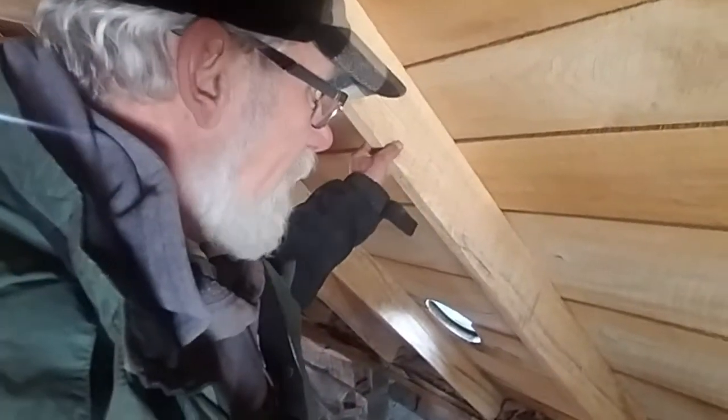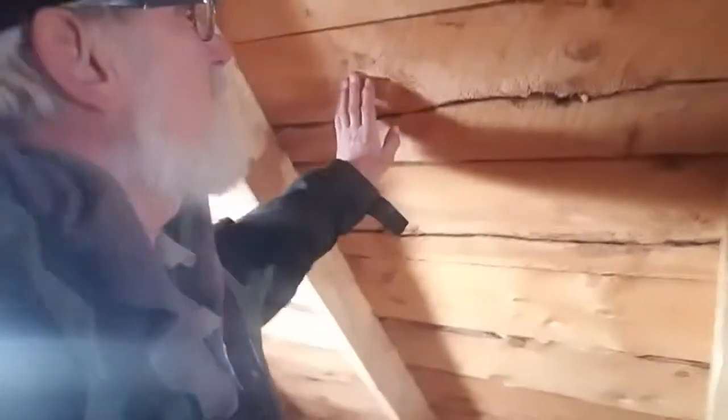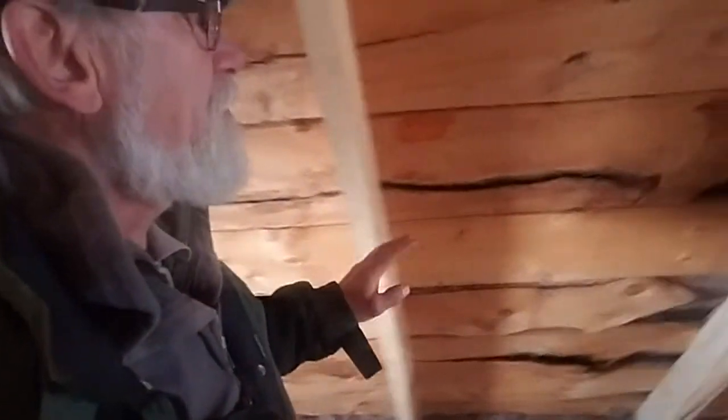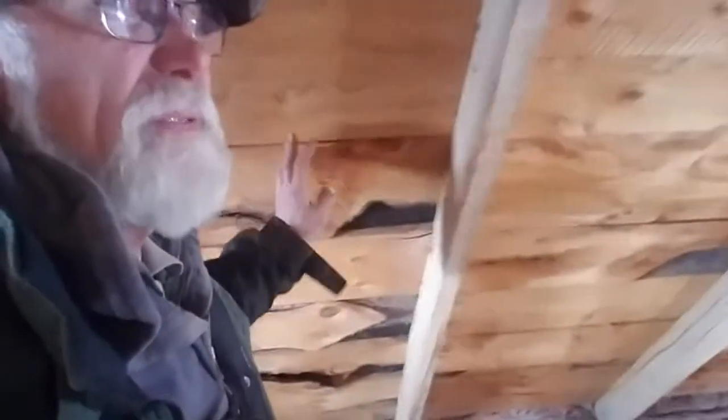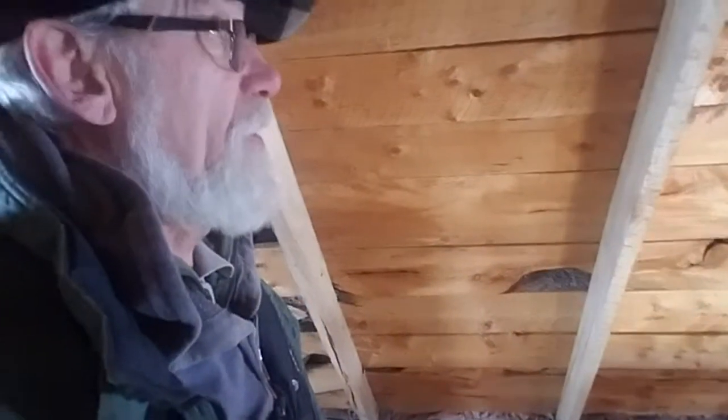Anyhow, up here you can see all of the rafters have been replaced. These are, goodness, they're probably 2.5 feet on center, which is awfully far apart. But anyhow, all the roof boards look like they're new roof boards. I hardly see any nails sticking through. So we might be able to salvage a lot of those.